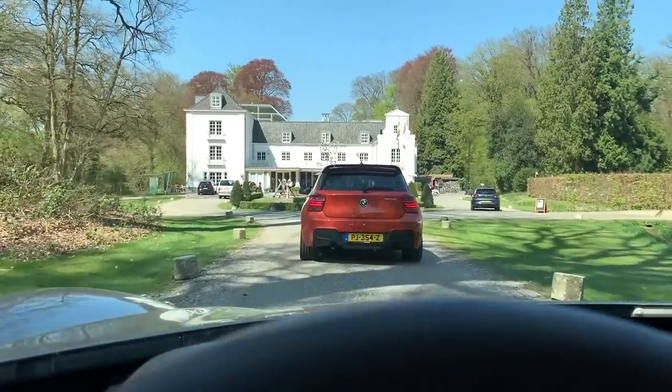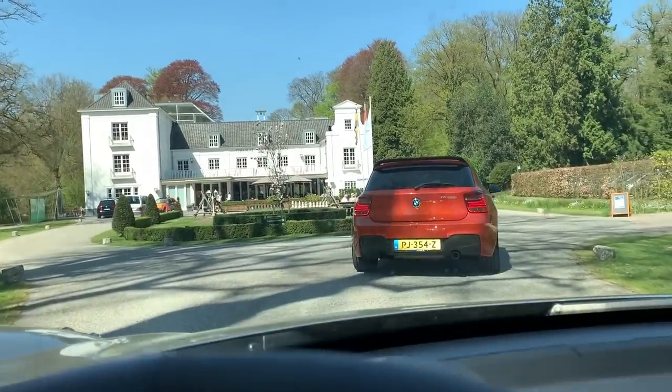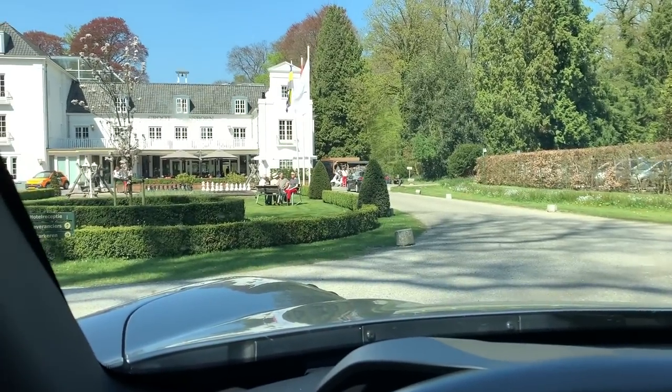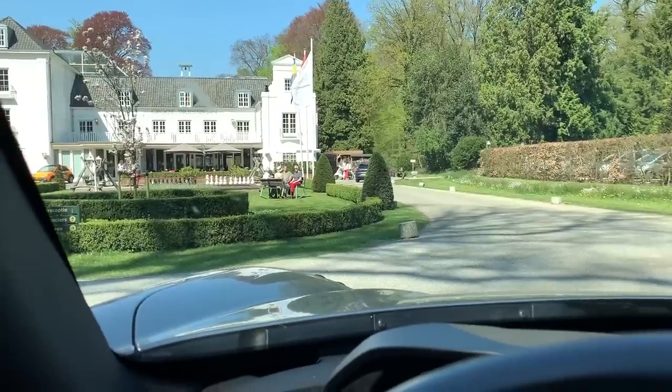Location, awesome part, second part, really fun drive. So yeah, this is it, this is the finish. Let's see how the other cars will be arriving shortly.